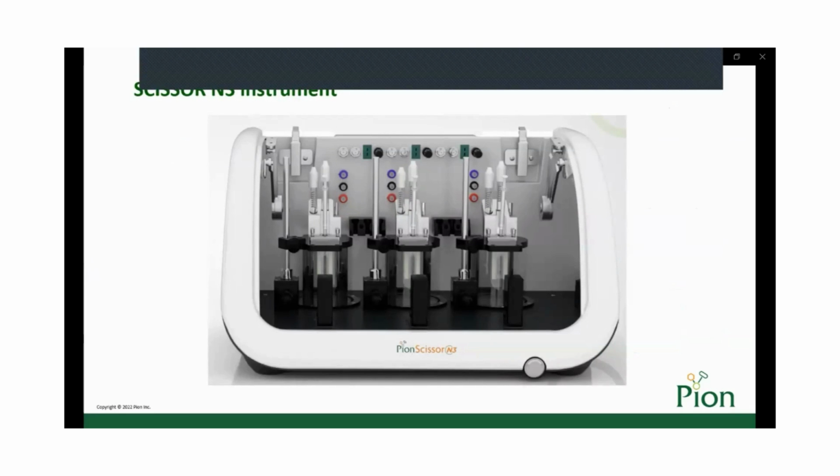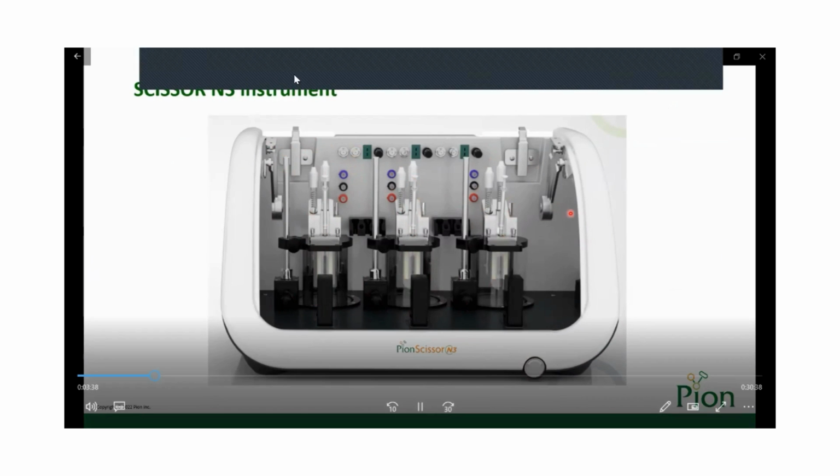The SCISSOR N3 instrument, which can be seen on screen, again is an expanded version of the SCISSOR N1, where the SCISSOR N1 was essentially just a single one of these chambers with slightly less functionality as compared to the SCISSOR N3. The SCISSOR N3 took that chamber and expanded to give 2 more, and each of these reaction sites will act independently from one another, giving you complete control of each reaction center.